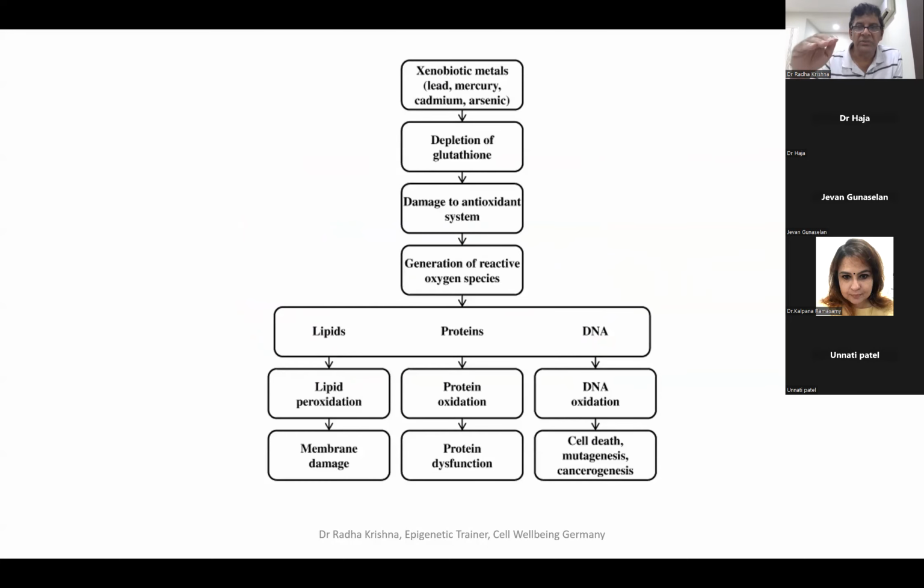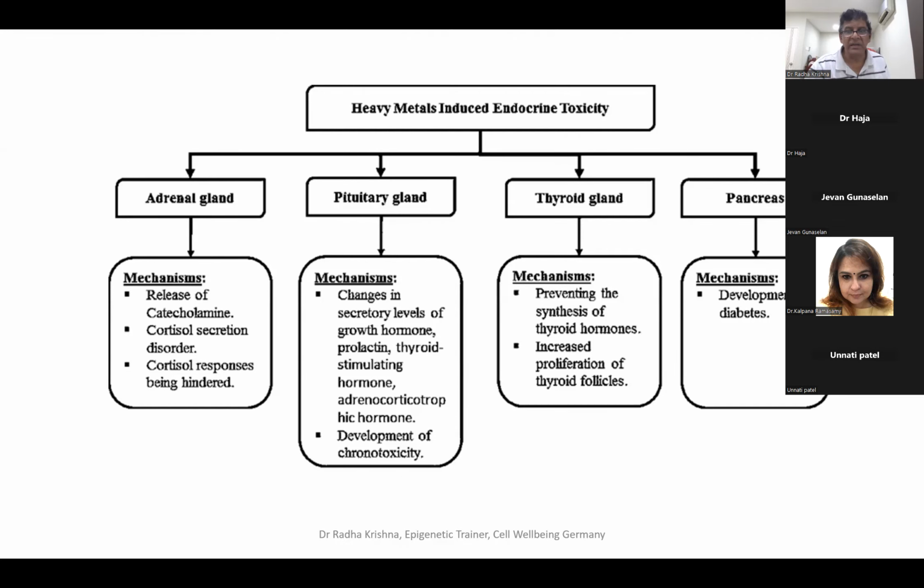Okay, what do toxic metals do? Toxic metals will deplete glutathione because it tends to detox and it damages the antioxidant system. So it generates reactive oxygen species and it wrecks lipids, proteins, and DNA. In the lipids, it causes lipid peroxidation. It can be tested in a urine test with a simple test available in the market. It damages membrane, protein oxidation, and protein dysfunction. DNA, it damages not only mutation, it also damages the base. It also triggers carcinogenesis. Okay, heavy metals. So adrenal, you can see where it damages pituitary, thyroid, pancreas. So that is the reason that if you do 100 patients test, all the 100 patients will have toxic metal, but some of them will have developed diseases, and that is where the trigger occurs.